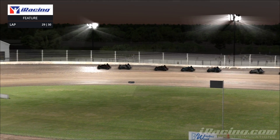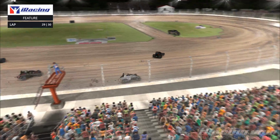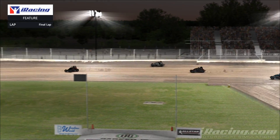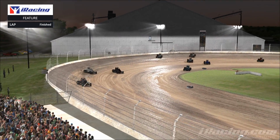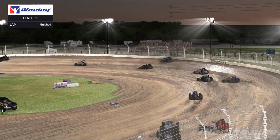Bailey Jones bringing the field down. On the gas, we are green. Semmelman gets a decent jump. Gonna go to that high side, see if he can get something to work out of there. Not gonna happen, though. Struggling to get grip, and Thomas in the middle, looking for it. And this one's over.